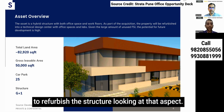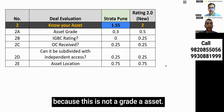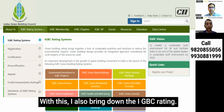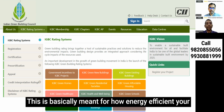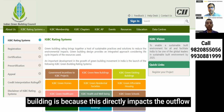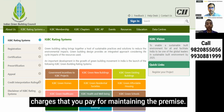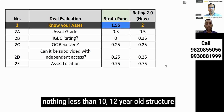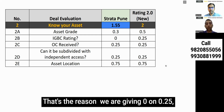Looking at that aspect, we want to put a 0.3 on 0.5 because this is not a grade A asset. This is going to be a refurbished industrial asset converted into an office space. With this, I also bring down the IGBC rating. IGBC stands for Indian Green Building Council rating. It is meant for how energy efficient your building is, because this directly impacts the outflow in terms of maintenance and other charges that you pay for maintaining the premise. Since this structure is at least 10-12 years old, it doesn't have an IGBC rating as of now. That's the reason we have given 0 on 0.25.